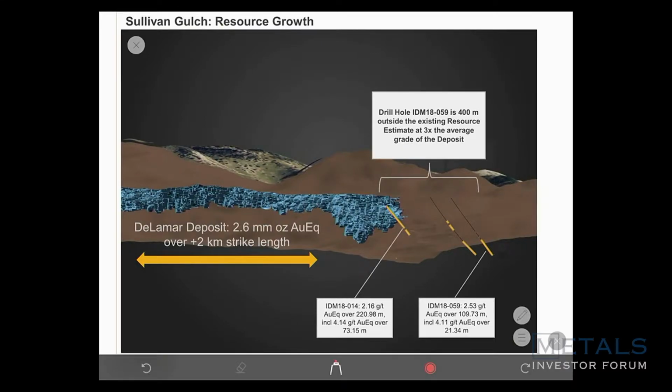But essentially, what I'm going to belabor today is how this last drill hole that we put out last week was such a big game changer for us. So I'd like to draw your attention to that drill hole there, hole 59 as we call it, which is really truly a game changer for us. It's 2.5 grams per ton of gold equivalent over 109 meters. It bottomed in mineralization. That's as far as we could push the drill down to that depth.